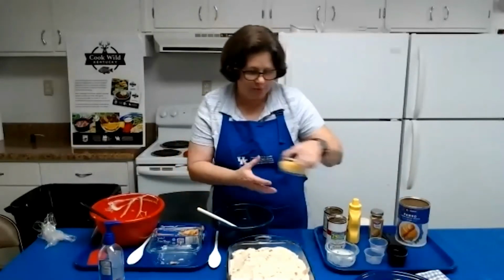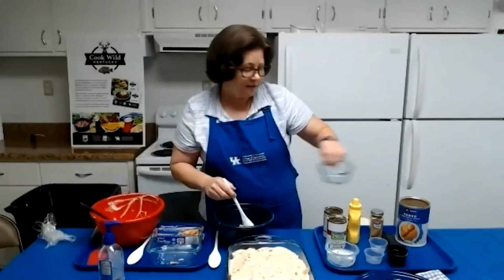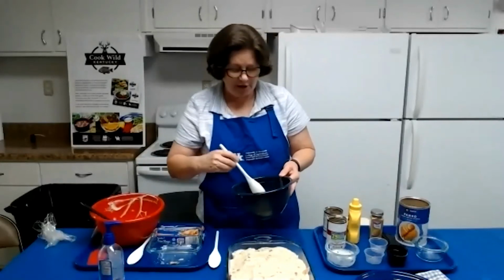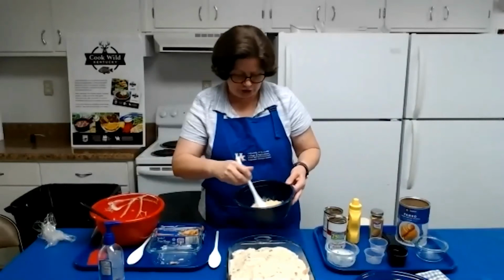And we're going to put in a half a cup, so that was a half a cup of breadcrumbs, 1/2 cup of shredded cheese. I'm using Colby Jack because that's what I have. But the recipe calls for cheddar, but you can use your favorite kind of cheddar cheese.